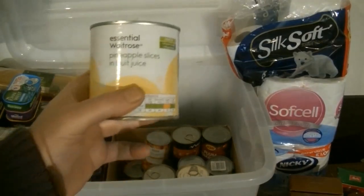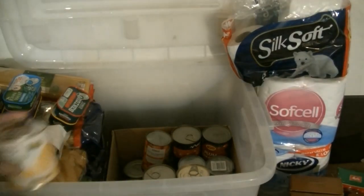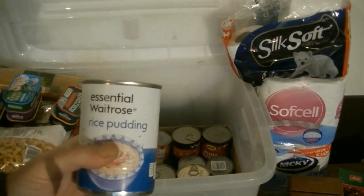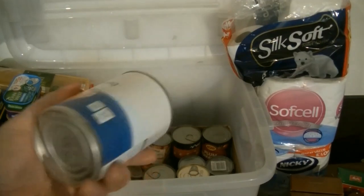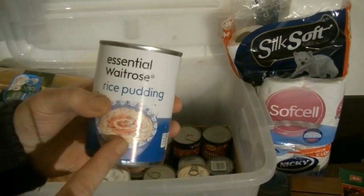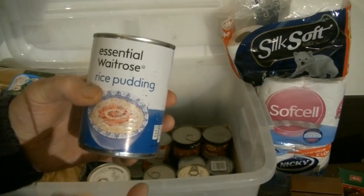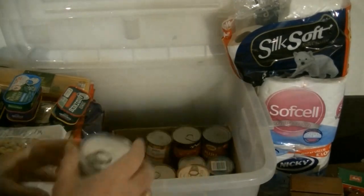Okay, so I've been putting things like pineapple slices in fruit juice. I've been adding things like essential Waitrose, that's the supermarket, but rice pudding. Okay, let me just check the date on that. And that's good, actually, until December 2019. So that's nearly a year. Okay, 10 months and a bit, maybe. So I've decided to keep that in there because I've got a few more of these in my cupboard anyway.